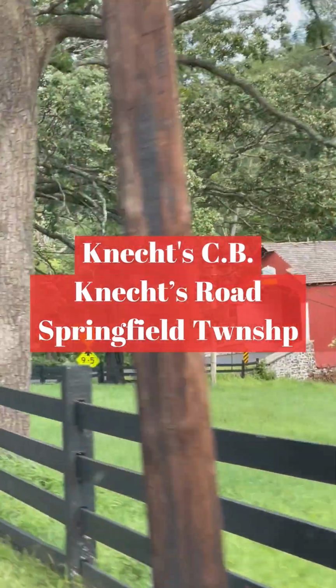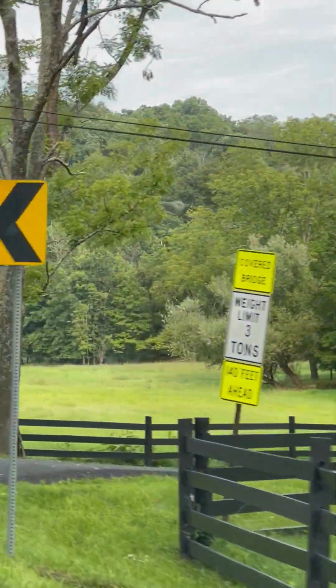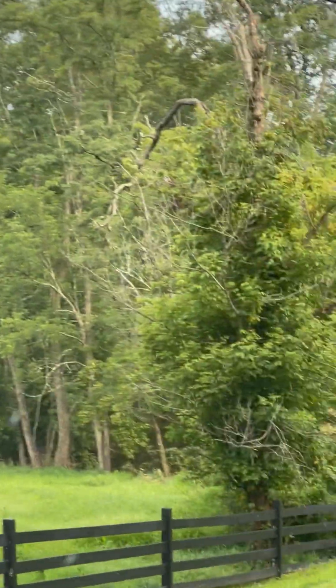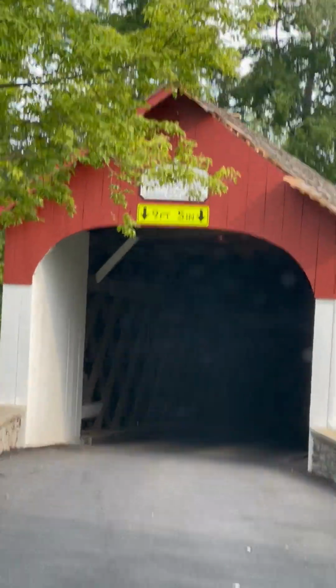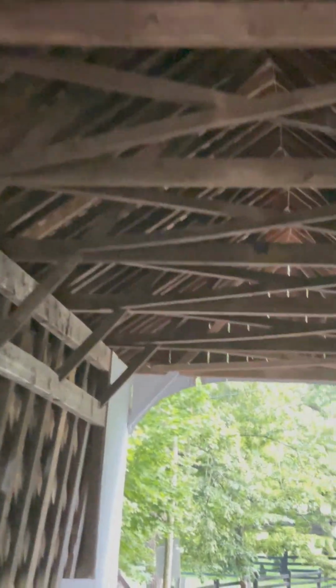Our final bridge of this tour crosses Cook's Durham Creek. The Conley Covered Bridge, also known as Slifer's Bridge, was built of hemlock in 1873 and uses the Town truss with one span. The 110 by 15-foot bridge is painted the traditional red with white entry portals.